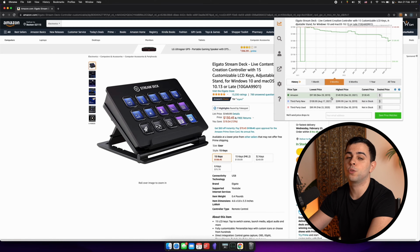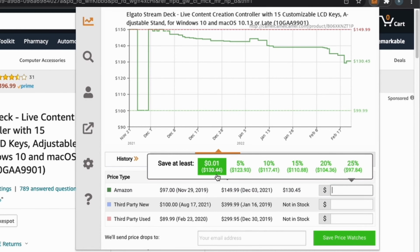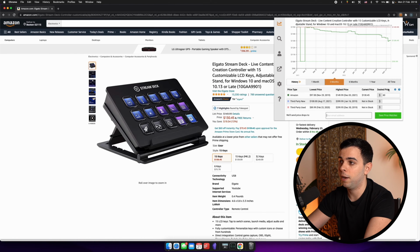The second very useful feature is price alerts. You can use this plugin, Camelizer or Camel, to alert you on a price change based on your parameters. And you can do so right here. You see here desired price. You can do just 5%, 10%, or you can put in any number that you want and save price changes, and all you need is an email address. And if it ever hits that price, you will get an email automatically. And this is a very easy way to save money.